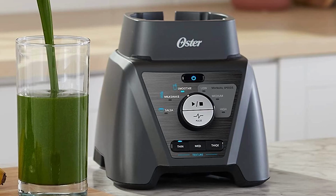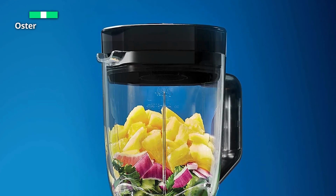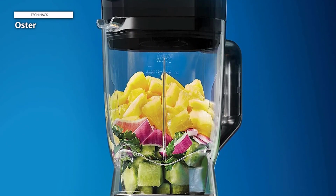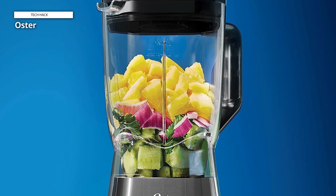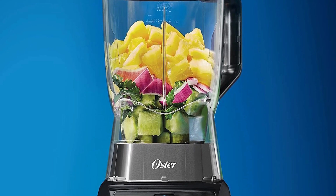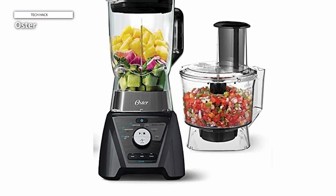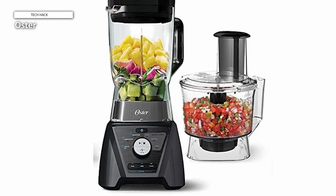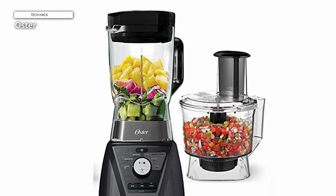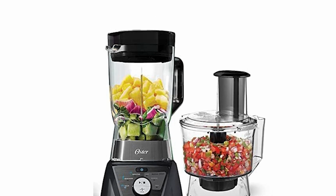The 1200-watt motor and extra-large 3-inch 6-point stainless steel blade with dual-direction blade technology provide ultra-powerful blending and food chopping performance. The 8-cup dishwasher safe and BPA-free plastic jar is extra large, making it perfect for easy blending and cleaning. Overall, we highly recommend the Oster 3-in-1 Kitchen System Blender with Texture Select settings for anyone who needs a versatile kitchen appliance that can handle a variety of tasks. It's easy to use, powerful, and has a range of useful features that make it a great investment for any home cook.